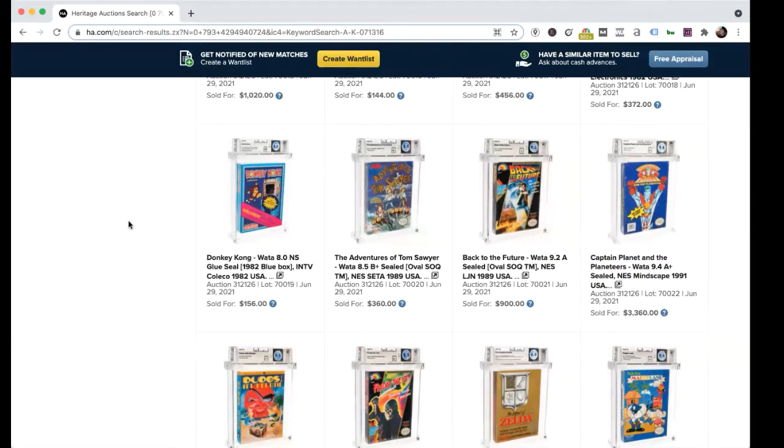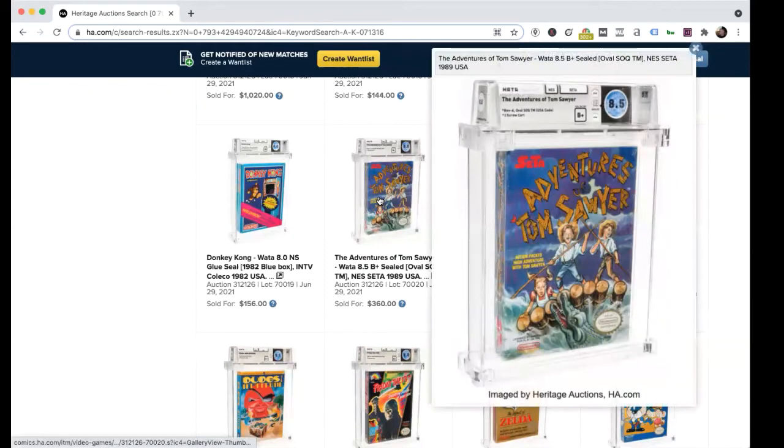Yeah, let's hop into NES. The Adventures of Tom Sawyer. Now, a bunch of you were talking about how difficult this game is to get sealed in general. Yeah, I think it's not one you see often. It's a SATA game. This is '89. It's a pretty good little platformer, fun. It's got some good old school IP to it. It's a good game. 85 B plus for $360. Yeah, I think that was a good deal. I should have bought that. I don't have that game.